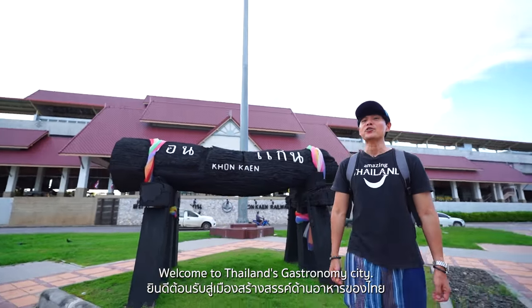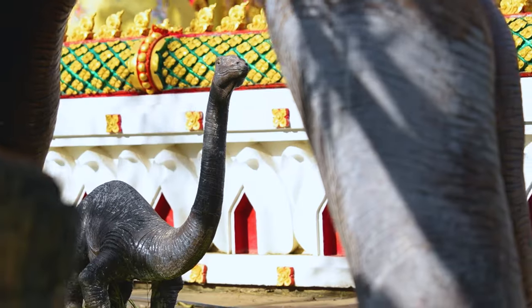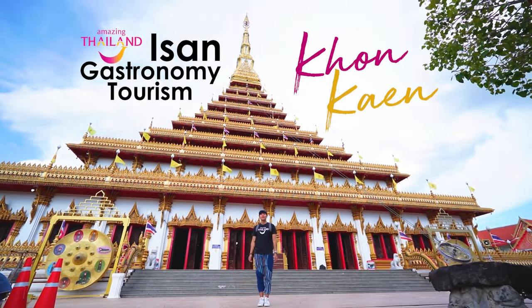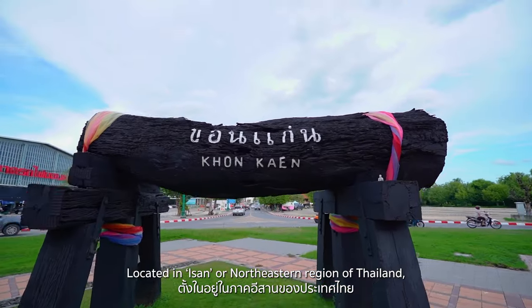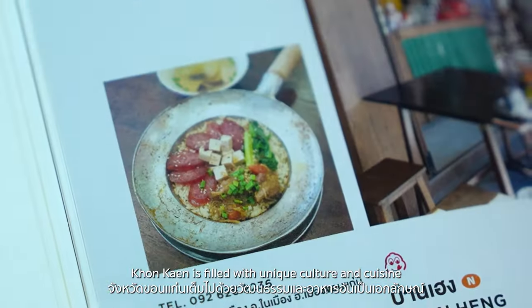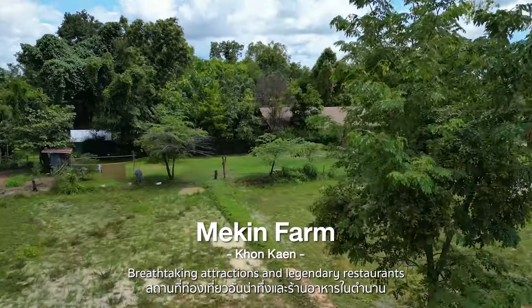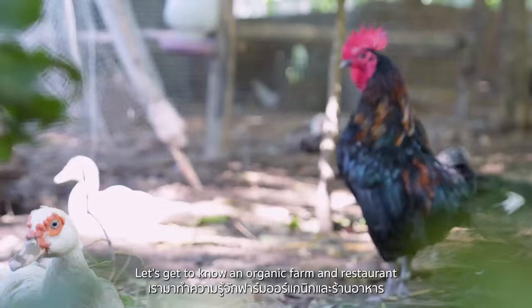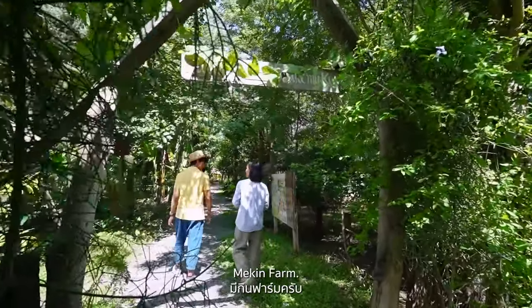Welcome to Thailand's gastronomy city, Khon Kaen. Located in Isan, or the northeastern region of Thailand, Khon Kaen is filled with unique culture and cuisine. Breathtaking attractions and legendary restaurants are waiting to be explored. Let's get to know an organic farm and restaurant which serve family recipes of various foods, Mekin Farm.